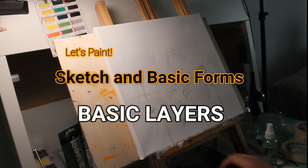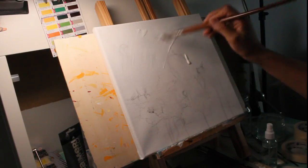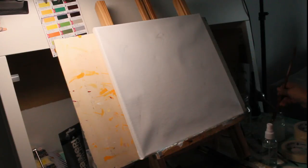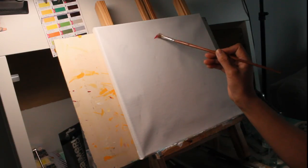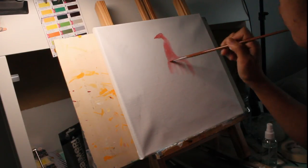So let's get started into this painting. As you can see, I have put on the basic primer on my canvas. And for you to understand, I know that there are many kinds of paintings about these kinds of birds, and I have been desiring to paint this bird for a long time. If I could remember, I think it had been 2 years, I suppose.